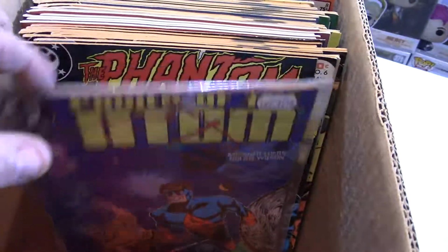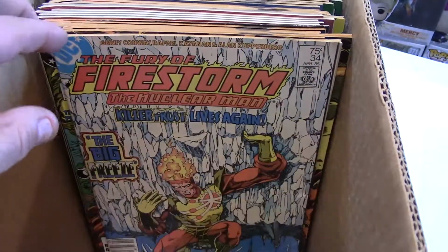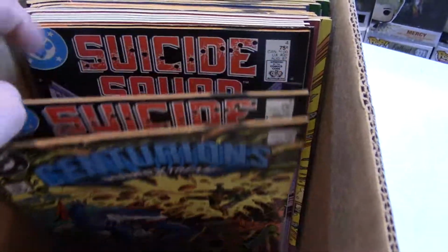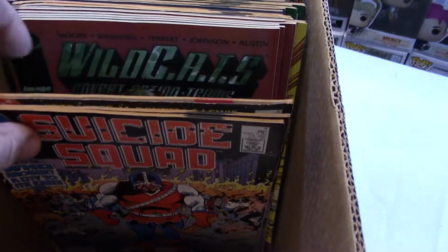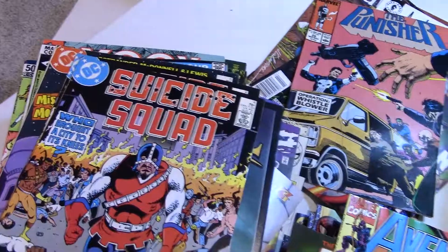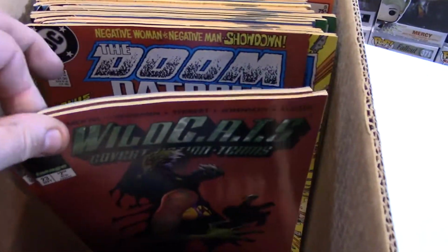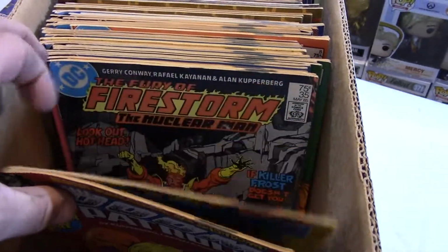I'll pull it, but yeah, Warlord. Love the series, but nobody collects it right now. Some early Suicide Squad. You'd think with the movies and stuff, they'd be a little more popular, but really nobody's asking me for that, or Wildcats for that matter. Doom Patrol. That was a pretty good run, actually.